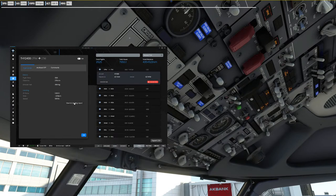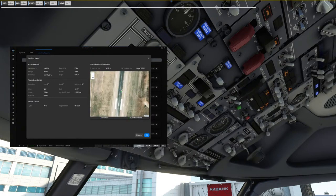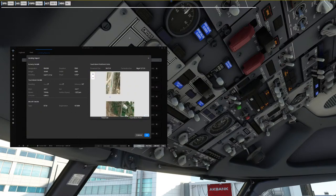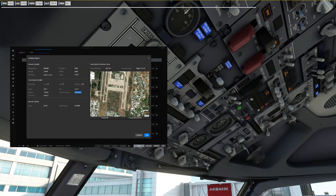And then let's get the landing report. So here we are, slightly to the right of the center line, just beyond the aiming point, 222 feet a minute with the wings almost level, slight right bank, that is absolutely acceptable. So all in all, a little bit to the right of the center line, and a little bit on the positive side of things, but absolutely okay.